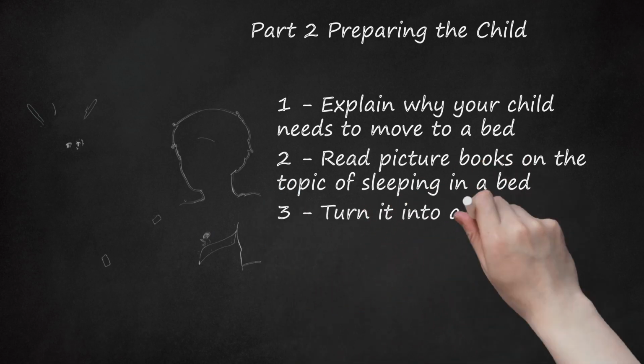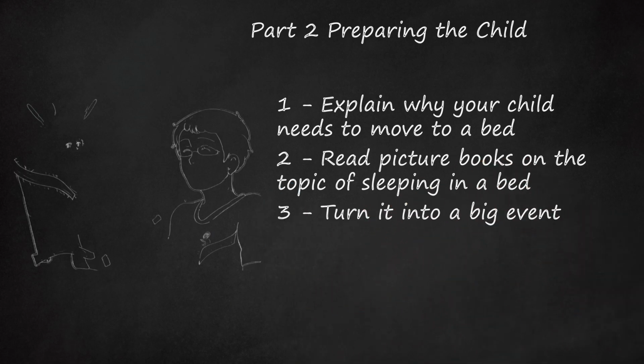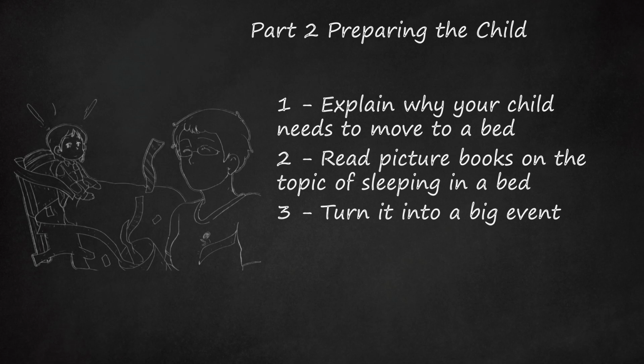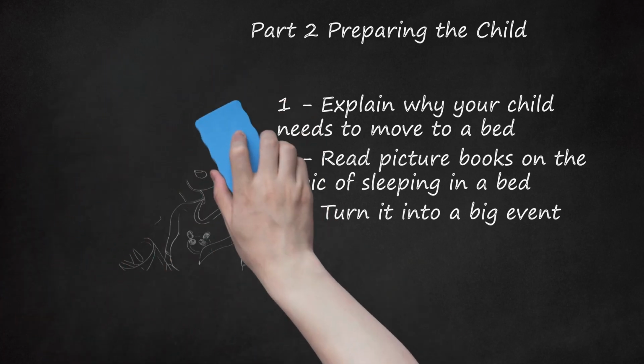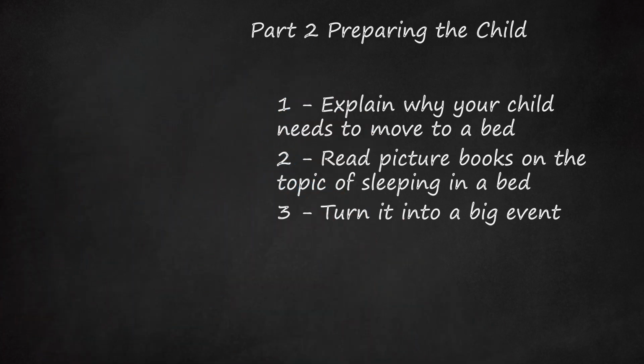3. Turn it into a big event. Another way to get your child excited about moving to a bed is to turn it into a big event. Set a date in advance, and talk about the big day and the days running up to it, almost as if you were celebrating a birthday. This will help the child to look forward to sleeping in their new bed.